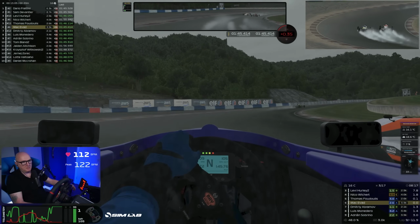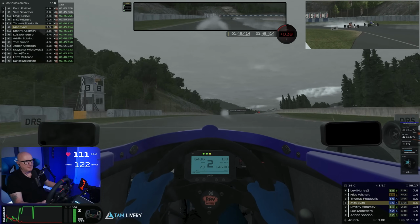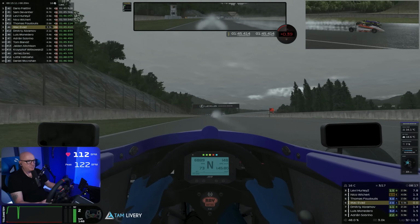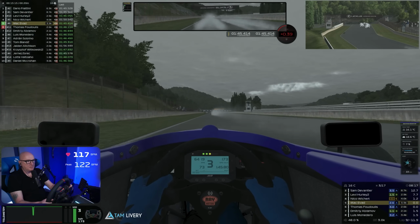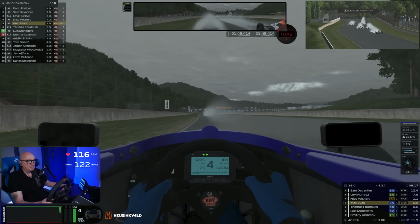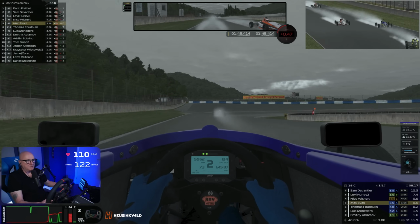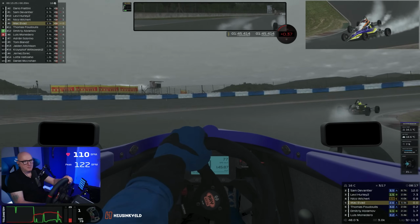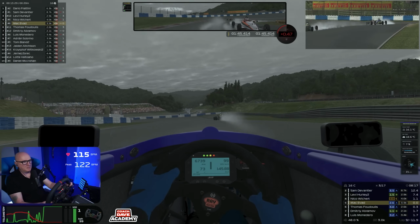Car right. Still there. Still there. Hold your line. Still there. Right side's clear. Car right side's clear.